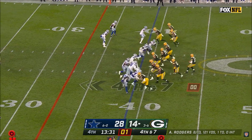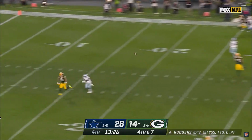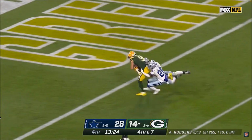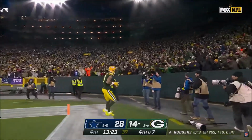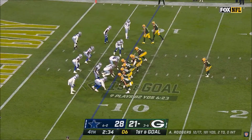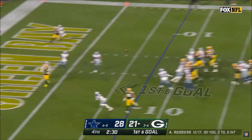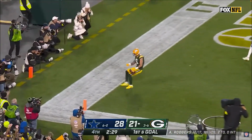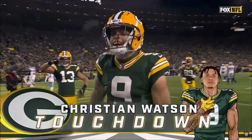Second-year wide receiver coming off a so-so rookie year. But he's going to be much better this season. And as long as you believe in Jordan Love and believe in the upside of Christian Watson, then I think he's a pretty good pick in this range. There's no real guaranteed guys in this range. So draft for upside in this range. And that's why I would go with Christian Watson in the fifth as my sleeper pick.